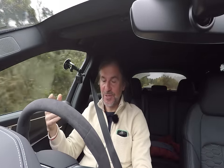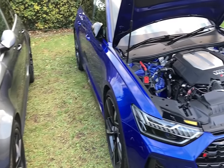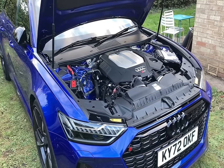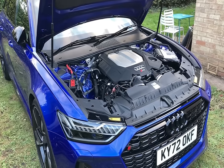Let me just remind you what hardware we have got to do that. We've got a 4-litre twin turbo V8 under the bonnet, 600 metric horsepower, 800 newton metres of torque, 0-62 in 3.6 seconds. We have got quattro all-wheel drive.